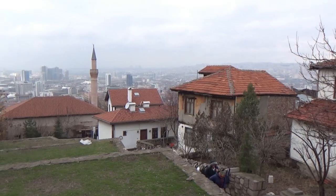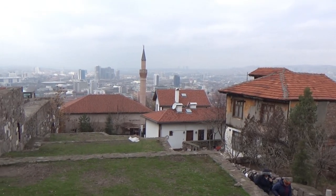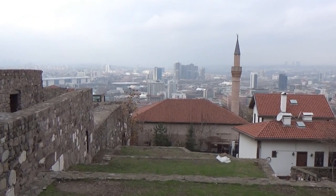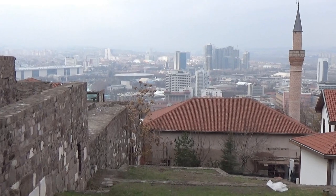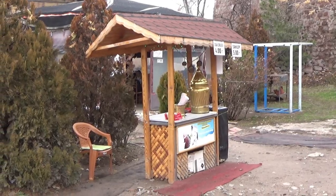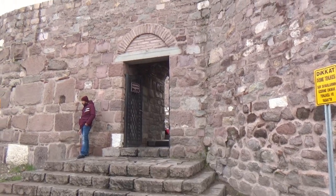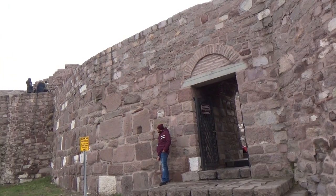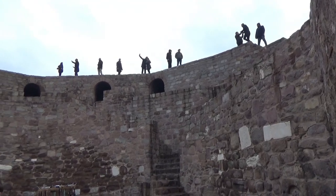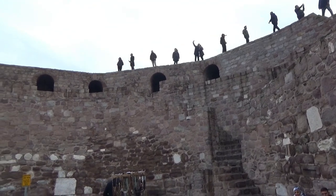Once you arrive at the top, you will be treated to some stunning views of the city below. The citadel has been featured on several Turkish banknotes. Whilst we were visiting the castle, local musicians Hassan and Ur were playing traditional music in the castle courtyard. It is their music that you hear in the background.